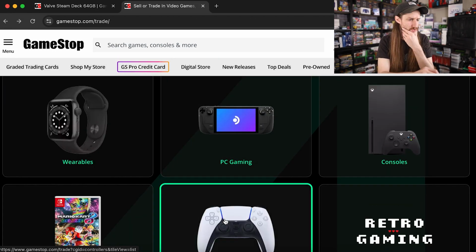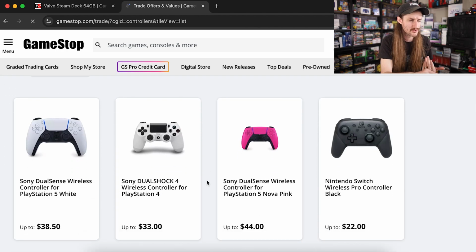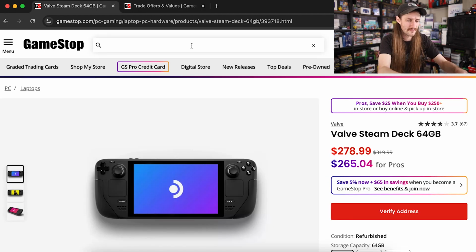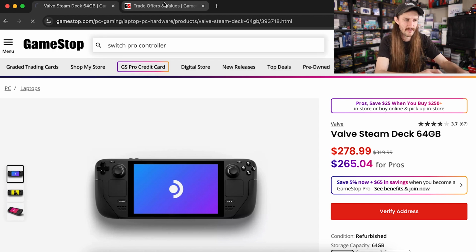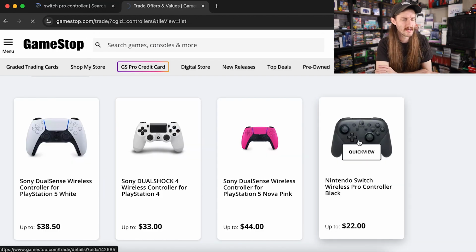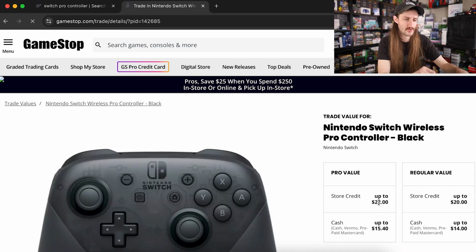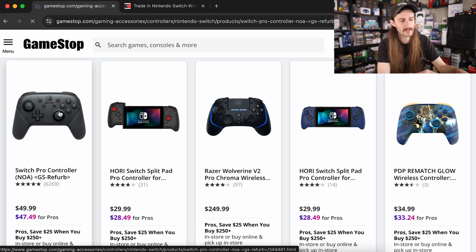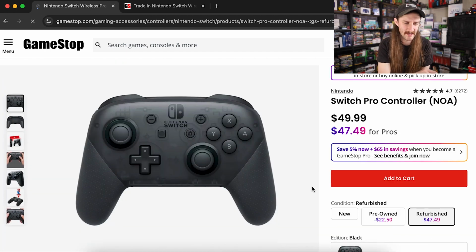Let's go ahead and move on to controllers. I'm interested to see what value they're giving for some of these controllers. Like the Pro controller for the Switch is only $22, which feels like it's probably a little cheap, because I feel like that controller is a lot more than that. Especially if you buy it brand new, it's like $70. So $22, it's not bad, but let's see what they're selling for. It seems to be double, which kind of doesn't surprise me.